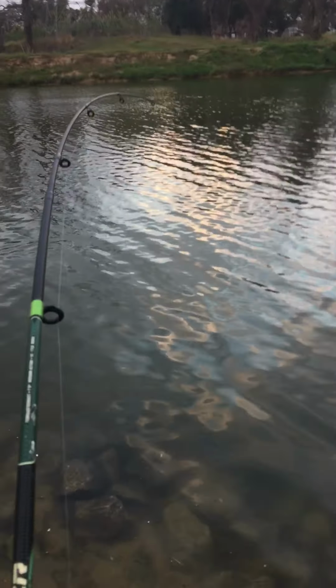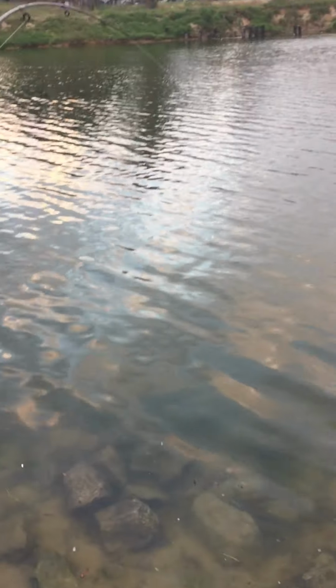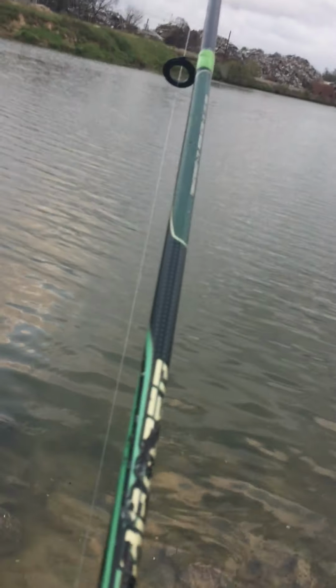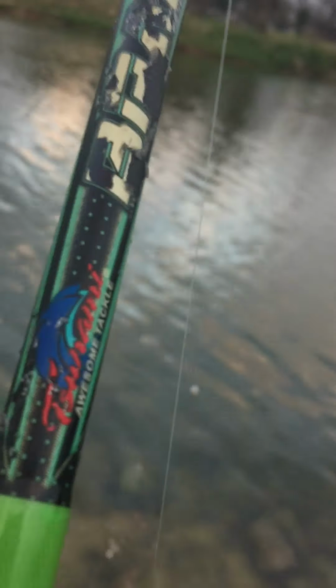Medium light rod bracer on the Silver Max 40. Ooh, this is real. This rod got me a lot of big fish, a lot of fish, period. Good fights on this rod. This is my favorite rod. Let's get her up here.